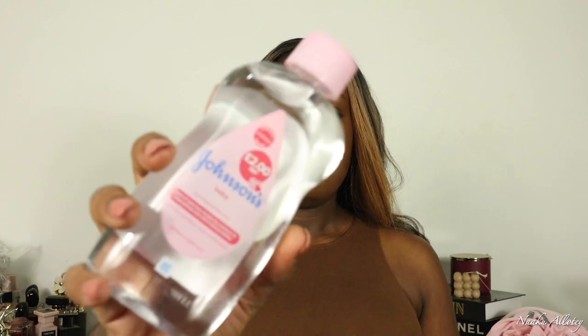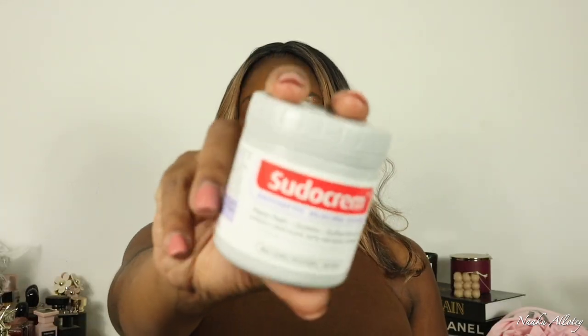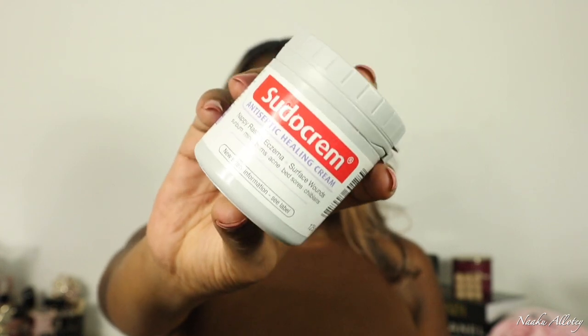Now moving on, these are items I'm going to pack in the diaper bag. So we have Johnson's baby oil, and we have Desitin cream. This is for nappy rash, so I would put this in the diaper bag as well.